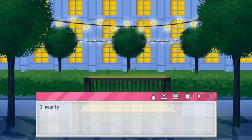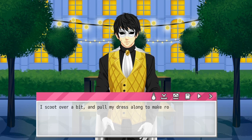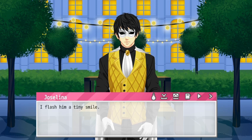"Is everything alright?" I nearly jump out of my own skin when I hear a sudden voice from behind. I crane my neck to see who it is. It's that black-haired man from before. "Sorry for startling you," he says. "Can I sit next to you?" I scoot over a bit and pull my dress along to make room for him. He slowly sits down next to me. "I didn't see you around anymore. Thought you had already left in your carriage," he says.